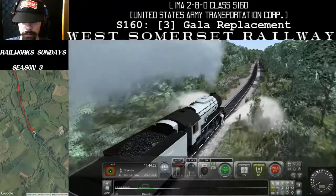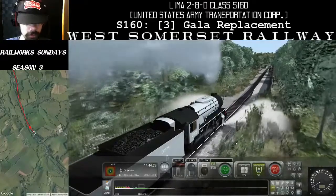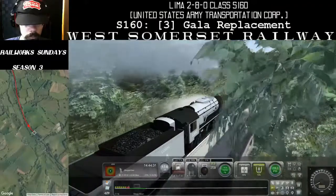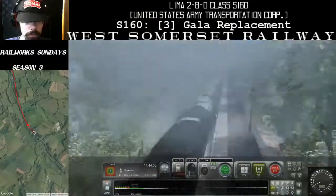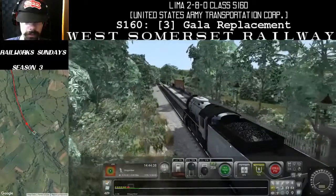Oh, we're running low on water too. I didn't see that. We're really pushing the low water at the time. Alright, we'll just slowly come in. I'm probably going to need to have this all the way up.